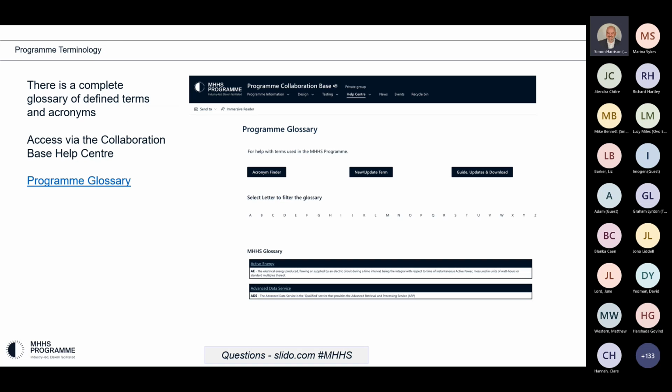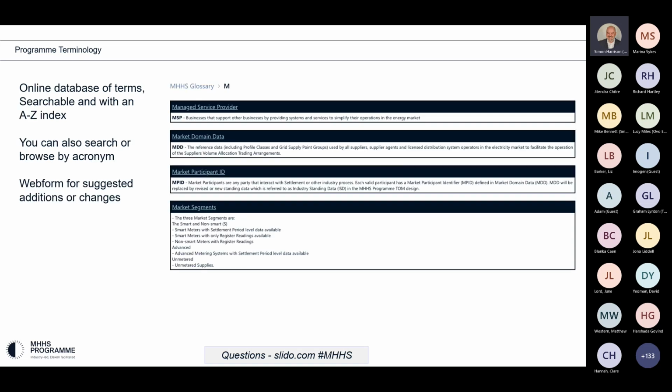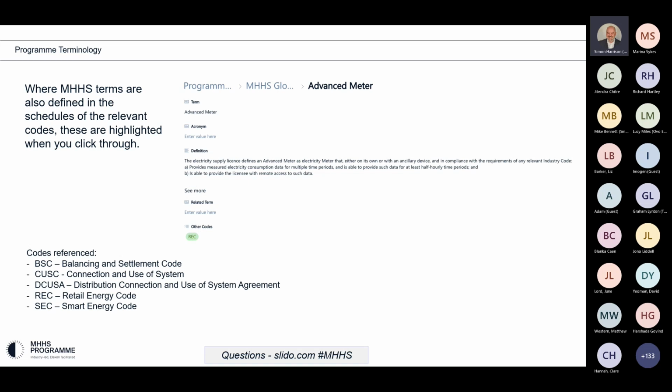For the complete new starters, or for people who are getting a bit lost, on the collaboration space, one along from the design area, there's a help center, and that's where we've got a glossary. There's a link here that will work in the slides. The glossary is quite straightforward. It's been available for a while. It consolidates all of the defined terms from the different documents. You can click through on a letter and get to each one, and if you click on one of those, you'll get the definition that's been listed and used by the program.